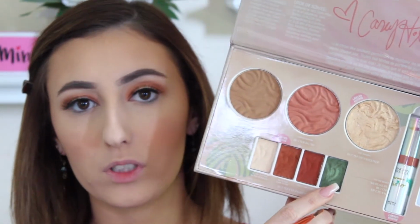Alright, so to finish up this eye look, I wanted to give it a little pop of color. So I'm going to be going in with the shade Palms in the palette, which is this beautiful kind of foresty green, and I'm just going to kind of smooth that out on my lower lash line.